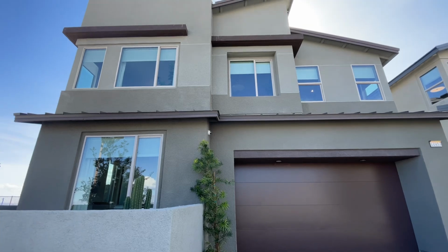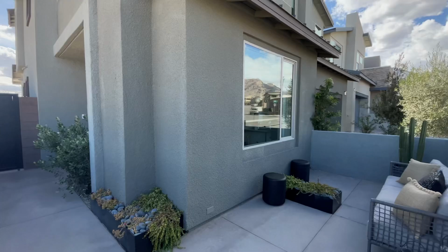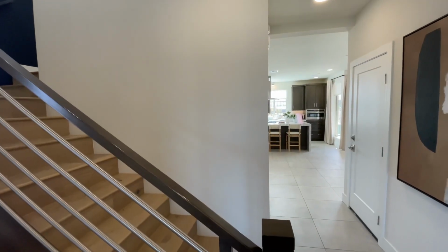Lastly, we have plan three. This home has three bedrooms, three bathrooms, a two-car garage, and 2,280 square feet of interior space. The base price is $631,000.